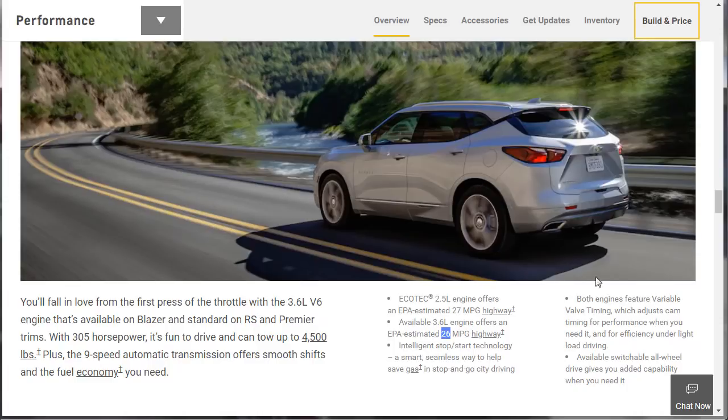I would hope so. It says both engines feature variable valve timing, which adjusts cam timing for performance when you need it and for efficiency under light load driving. Available switchable all-wheel drive gives you added capability when you need it.